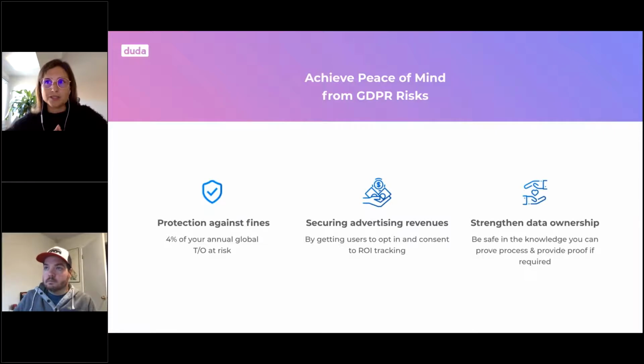The second part of it is securing advertising revenue, which is very closely related to this clean data part. If you have less data, obviously you can do less marketing, so you will have less advertising revenue. So it will really secure your advertising revenues. And last but not least, data ownership: really prove and improve the processes, the data ownership of your products and also your clients' websites and products, to be the safeguard in here.